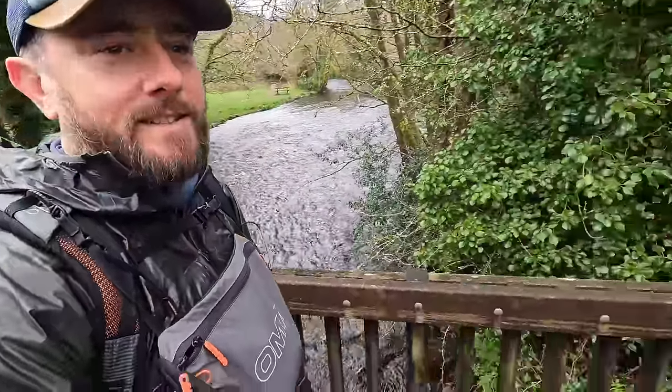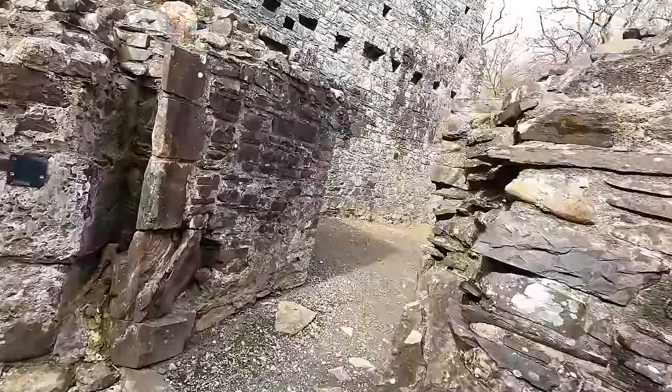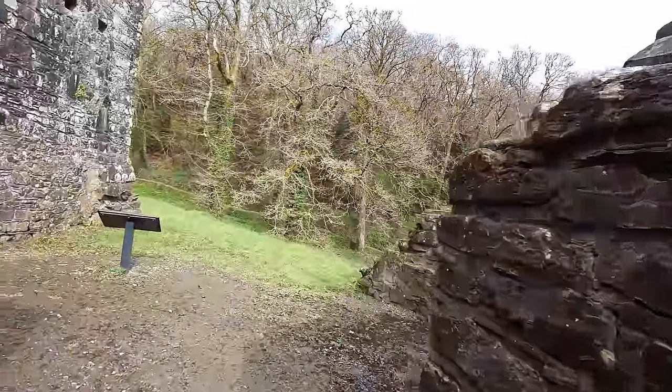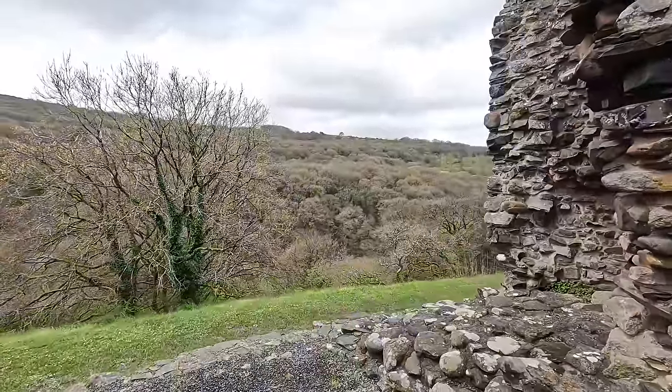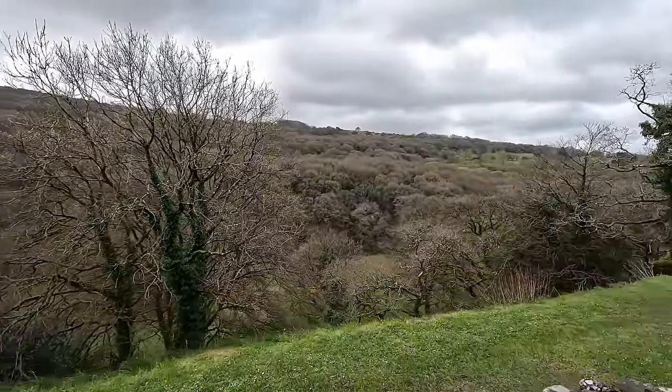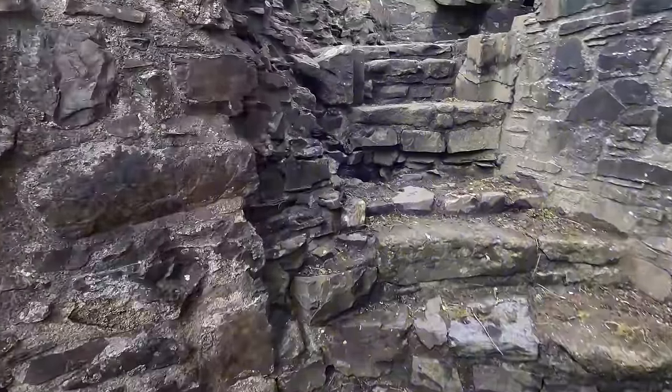Okay, to the castle. Here we are at Okehampton Castle, or castle, if you're one of these lot. From the 12th century, the owners of Okehampton Castle used it principally as a hunting lodge. The surrounding estates, filled with deer and wild boar, offered some of the best hunting grounds in Devon.